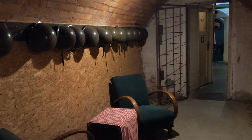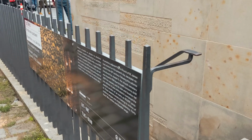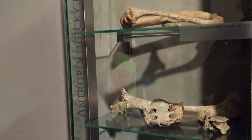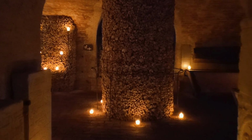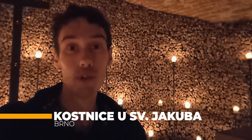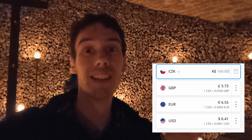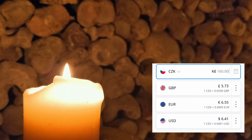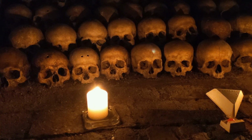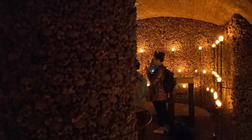If you thought churches are peaceful religious places you can visit, you might have never visited an ossuary. Because visiting an ossuary is a completely different experience. This is kind of an eerie place to visit in Brno. It's the ossuary right underneath the church. It's not some weird decoration that you see there, human bones and skulls. It's a bit strange to say it's kind of amazing, but to be here by yourself in candlelight, it's kind of a great experience in a way. How creepy it sounds like.